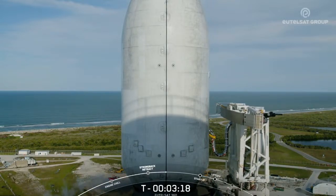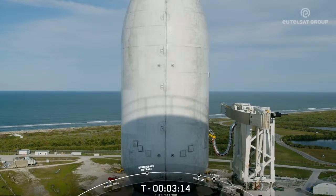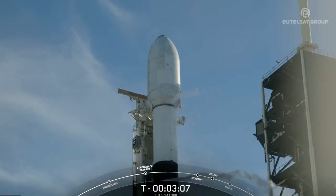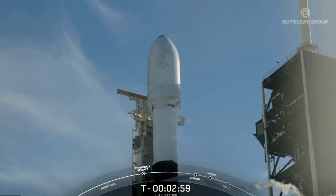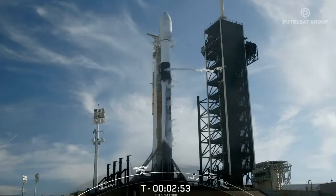At this point in the countdown, both the first and second stages are nearly fully loaded with 1 million pounds of kerosene fuel and liquid oxygen. Both first stage and second stage should finish loading propellant about a minute apart from each other, with the first stage finishing up in just a few moments from now and the second stage finishing up at around the T-minus 2 minute mark. Stage 1 LOX close up. And there you heard that confirmation of LOX loading completion on the first stage.